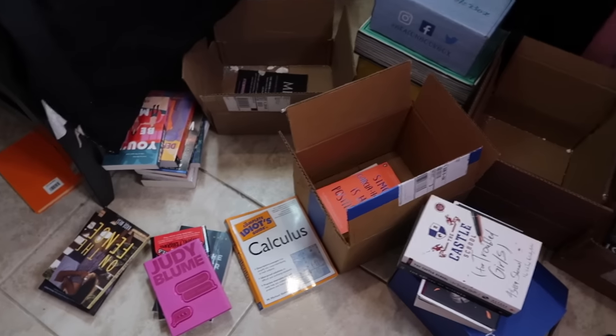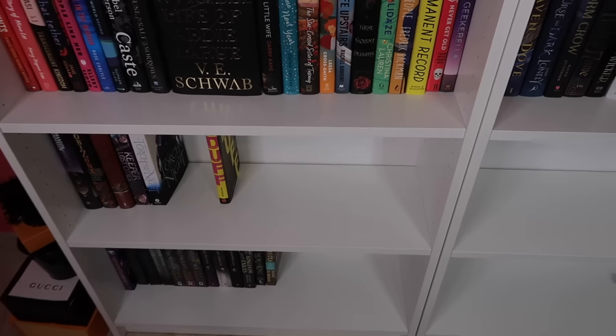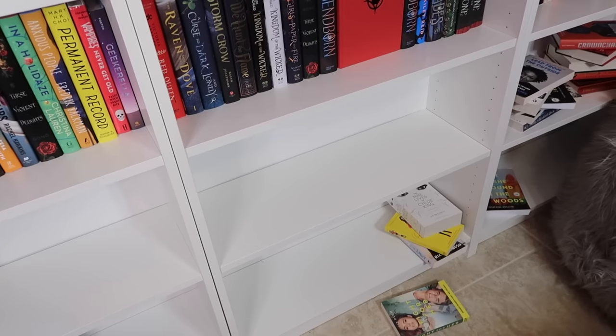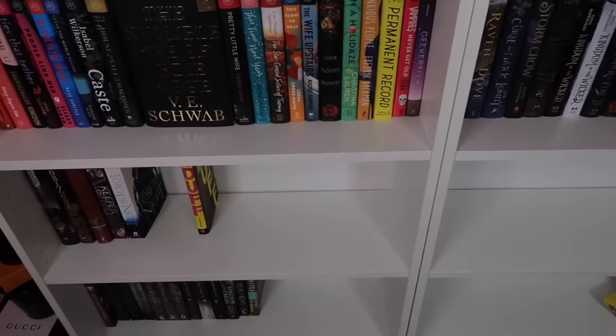Progress with my shelves. Clearly they're not finished yet because I still have all of these books here that I still have to find somewhere to put. And the bottoms of my shelves have so much more space than I thought they were going to have, which is really dangerous if you ask me, because that means I have a lot of space to buy more books. And I will definitely show you guys the finished look soon.